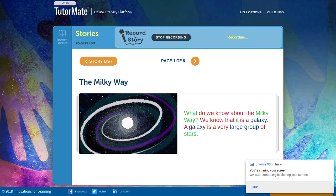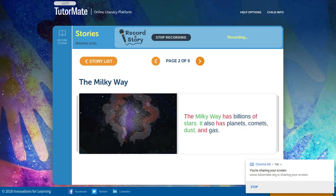What do we know about the Milky Way? We know that it is a galaxy. A galaxy is a very large group of stars. The Milky Way has billions of stars. It also has planets, comets, dust, and gas. Now you can see in this picture the gas is shown as colors. You can see the different colors. That's a type of gas that has color. And there's dust in here, which reflects the colors in the gas. Comets and planets. We live on a planet and it's called Earth. We live on planet Earth.